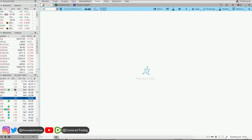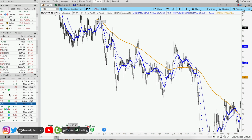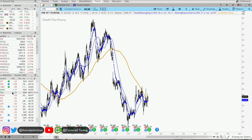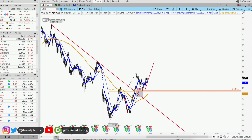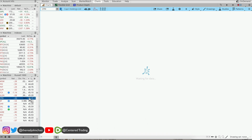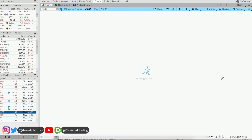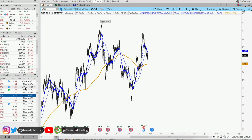I want you guys to go through the Russell 2000, Russell 1000, and find some strength in these charts, okay? You want to identify some setups. For example, charts looking like this. Here's another one. Many of these stocks are not going to be high flyers. They're not going to be in the news. But some of them are paying out dividends, right? So you want to be paying attention to that.